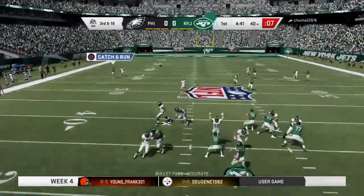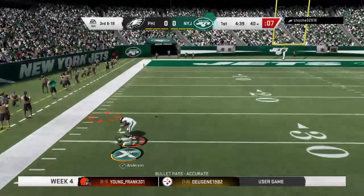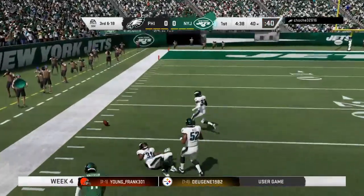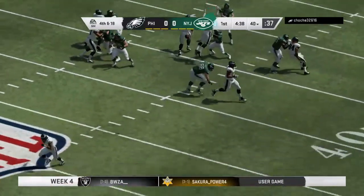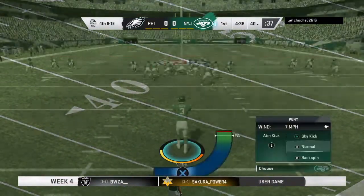Now on 3rd and long, they'll look to throw. And that'll be incomplete. Well, they took their shot all right, but it comes up empty, and it's 4th down.